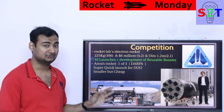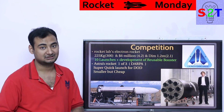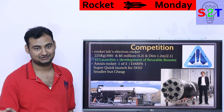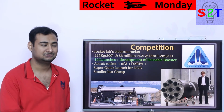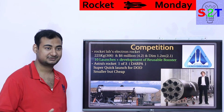And their price, now that's the most scary part about them, their price is around $250,000, not $1 million, not $4 million, not $6 million, $250,000. That is $250,000. That's way too low. That's like nothing. That's like in Indian rupees, that's 2 crore. There are people who spend that kind of money on just YOLOing around. So that amount of price reduction is quite amazing.